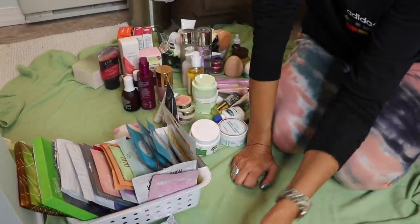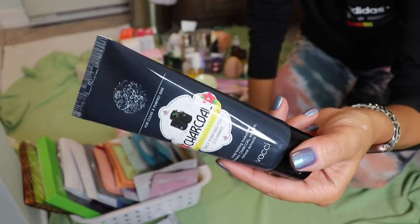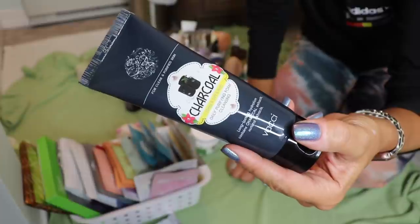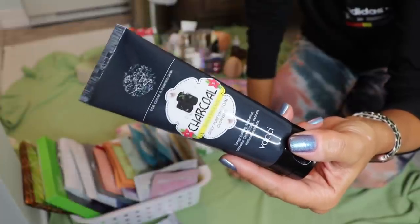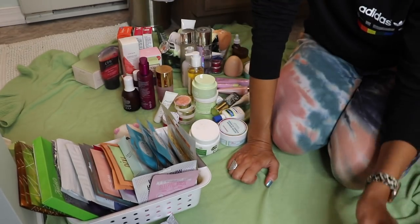Oh, here's another Curology product. This is a serum. This I got in like a Korean, why can't I say that word today? Like beauty box. No, it wasn't my fave. I am going to get rid of it.